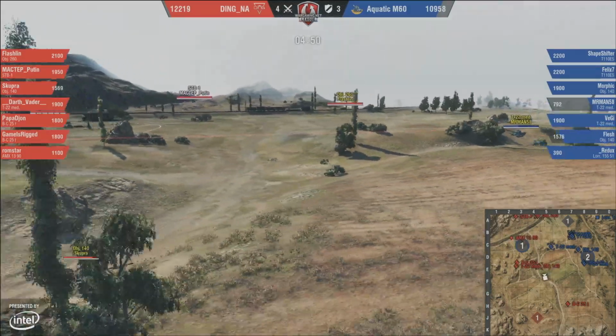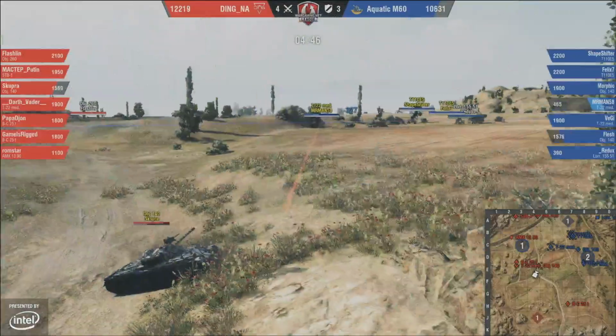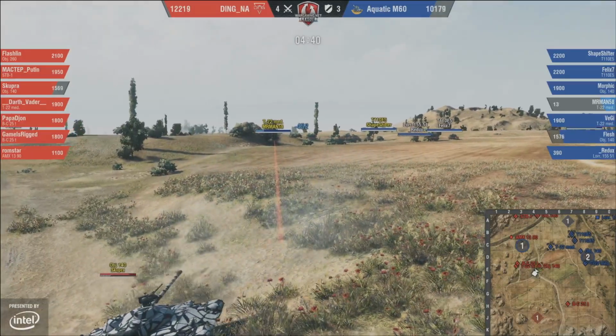Now, David, this is the position you talked about. Tanks stay here, they shouldn't stay alive for long. There's a shot, 327 going into him. Scooper demonstrating why, and I believe Game Is Rigged has also shifted over to start pumping some bat chat rounds into him from the south.